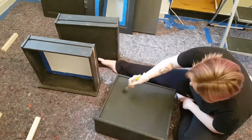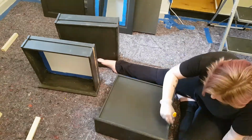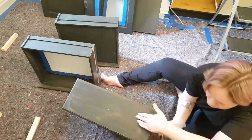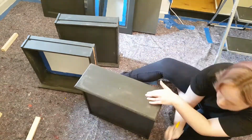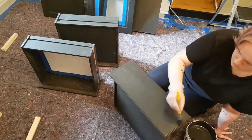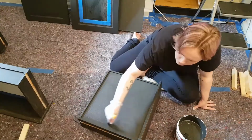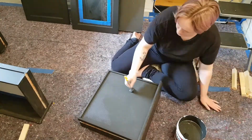I'm good at YouTubing. And now we're on to the second coat on the wardrobe drawers. I think I ended up having like three coats, I think. I only filmed the first and the second one. The white did kind of show through the colour and I wanted it to be completely smooth and lovely. So yeah, I think three coats was what we ended up with.